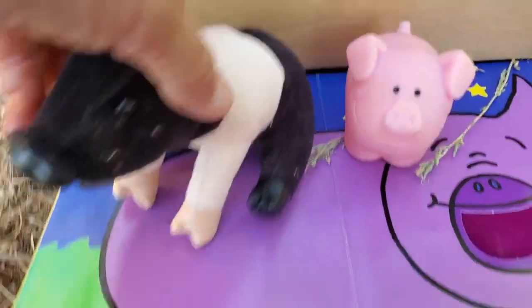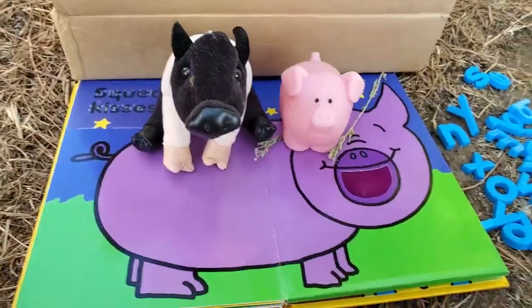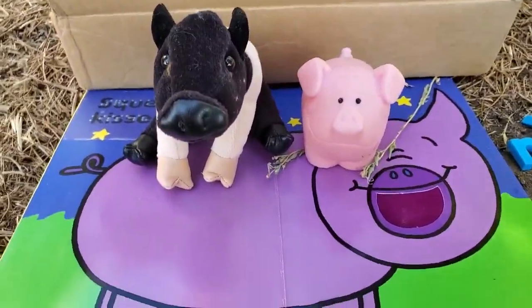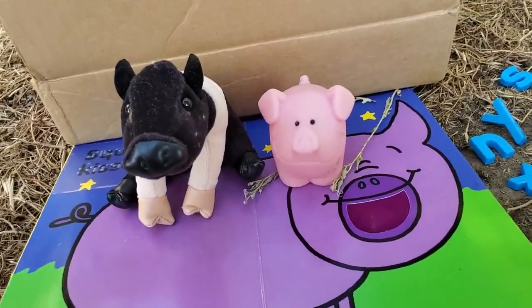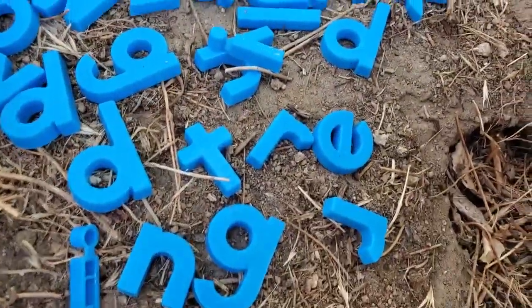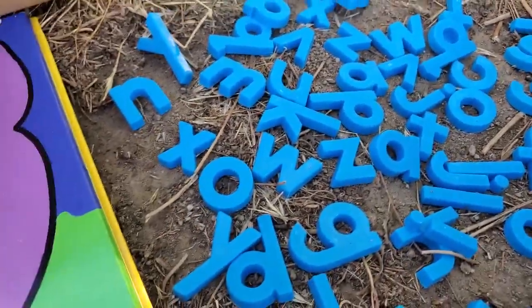Pigs. One, two pigs. How about that? I think we need to spell the word pigs. P-I-G-S. Pigs. Ooh, I gave a huge hint. So, think about the letters that I just spelt out. Pigs. And what letters do we need?